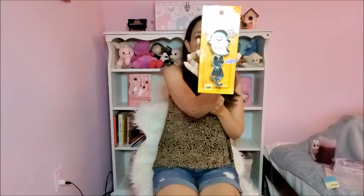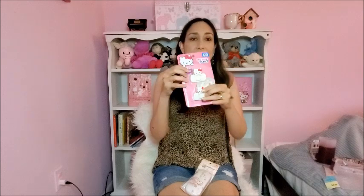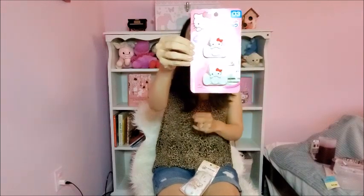So it was cute. And these were other cookie cutters, a ghost and a cat. So cute. And these Hello Kitty clips for bags. They were cute too. There are two.